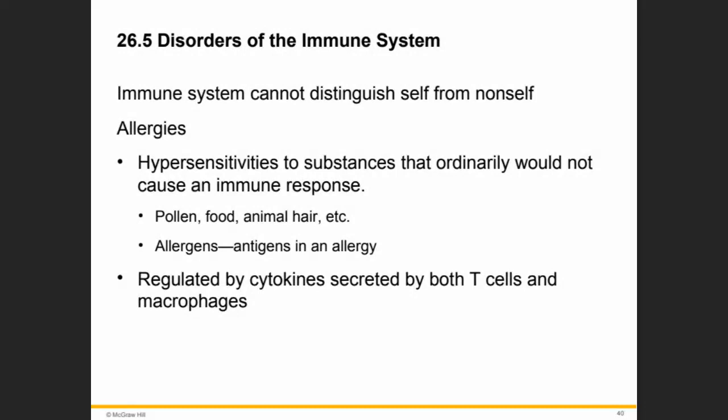There are some disorders of the immune system. The immune system cannot distinguish self from non-self. Allergy, for example: hypersensitivity to substances that ordinarily would not cause an immune response. Pollen, food, animal hair are allergens, as is food allergy. I do have a very strong allergy against peanut. It's regulated by cytokines secreted by both T cells and macrophages.